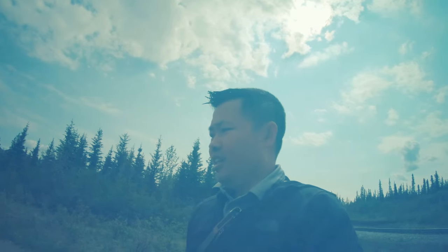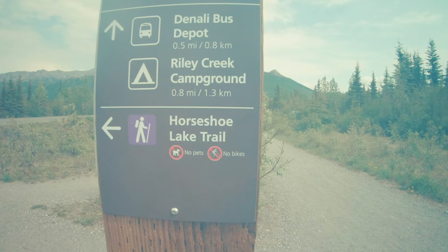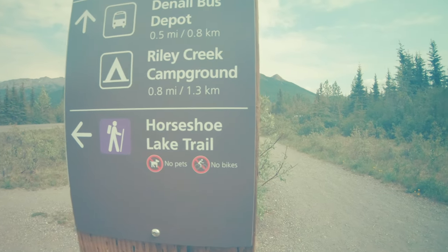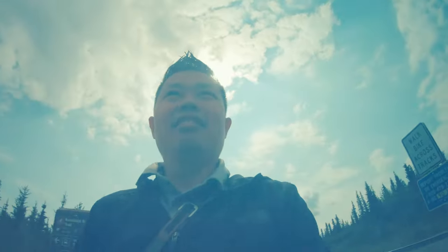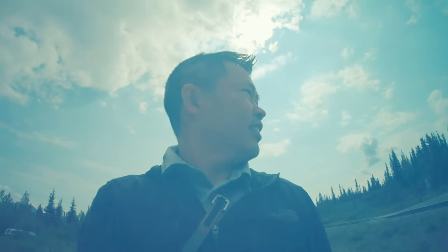The start of the Horseshoe Lake Trail. It's gonna be an easy hike, 2 miles around the lake. I think with the beaver dam. I'm doing this by myself today because the kids and my wife are over at the visitor center. The kids don't wanna hike anymore. So I'm walking on the Horseshoe Lake Trail.